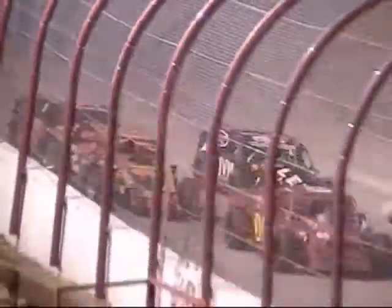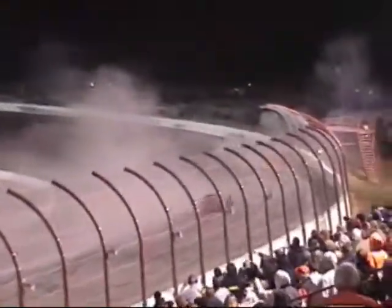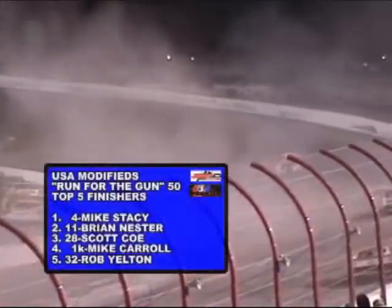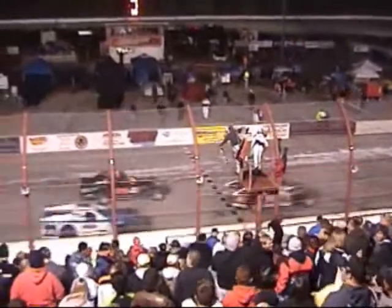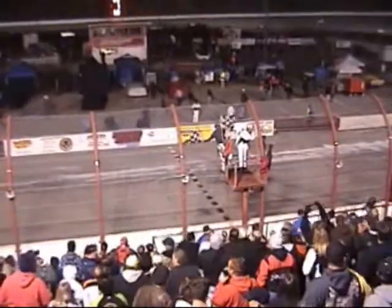Here they come down the front stretch. Is it going to be, oh! And Shannon and Stacy get together. One of the most dramatic finishes as Mike Stacy, your fast qualifier, keeps it in front of Brian Nestor coming across the line as he gets together with what was going to be a lap car.